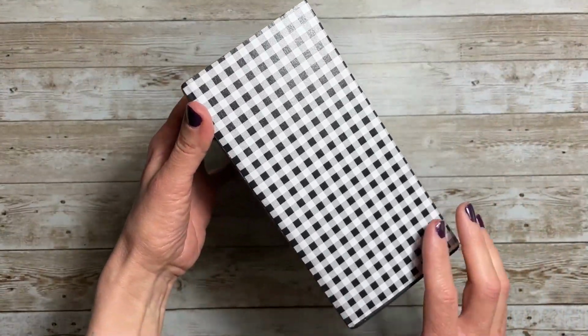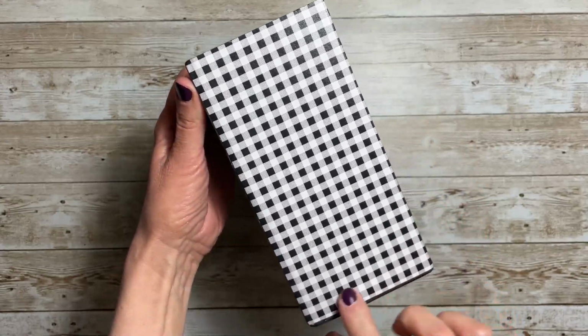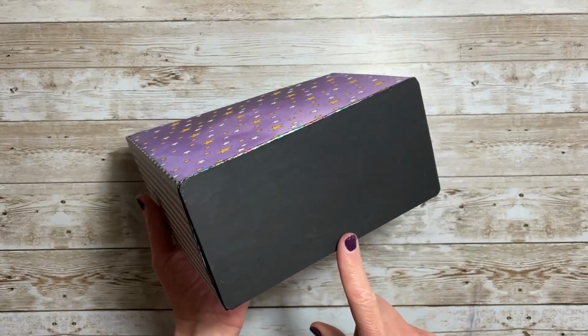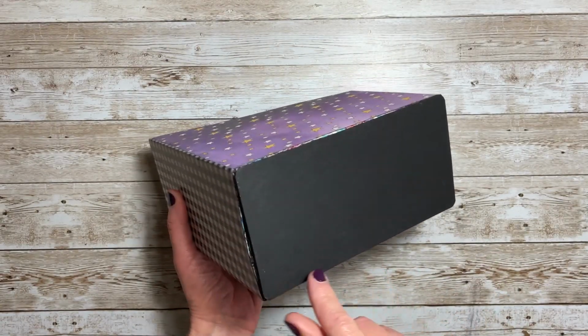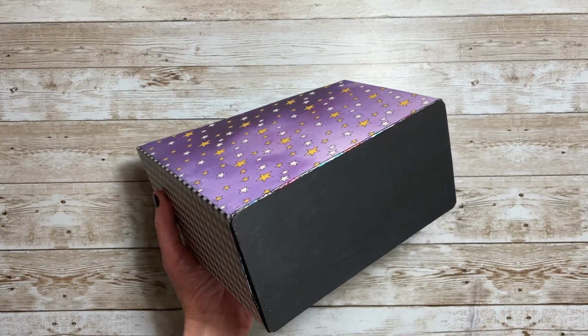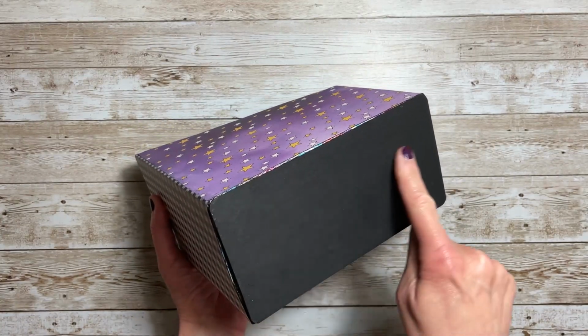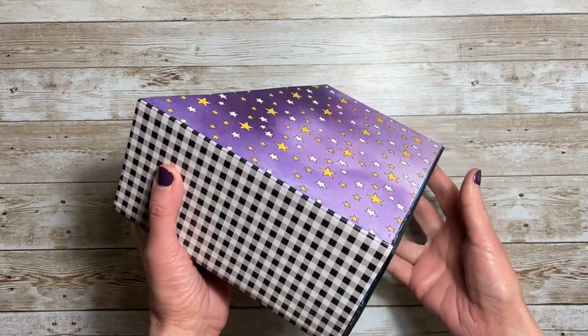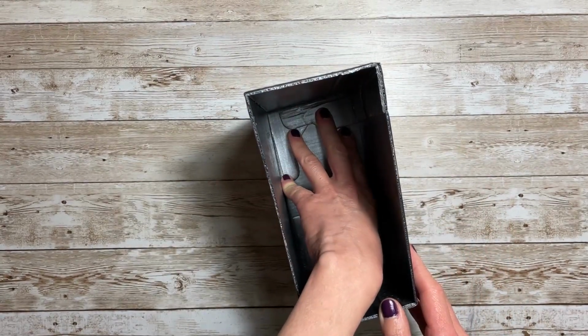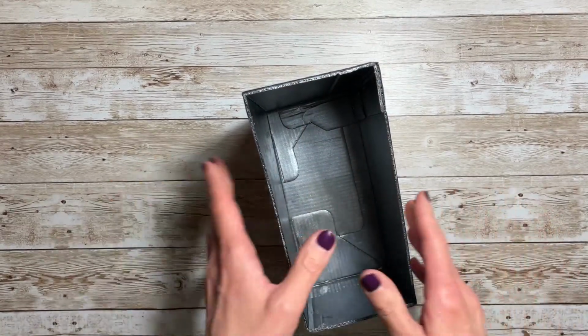So here's the back of the box, and I have covered that in some plaid paper. I really like that. And I even went ahead and added a piece of heavy chipboard to the bottom of this file box. I painted this black just so that it would go with the aesthetic. And then I elected not to put something on the inside because I really didn't need to.